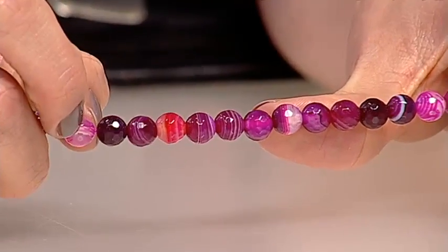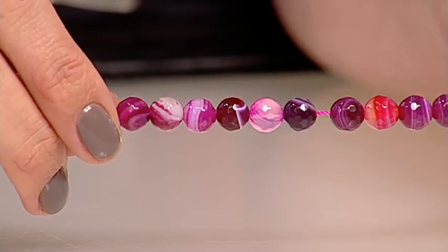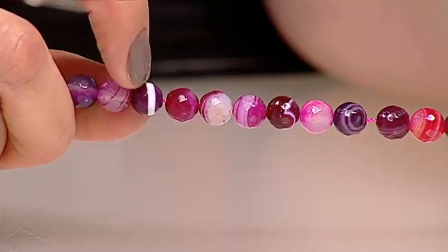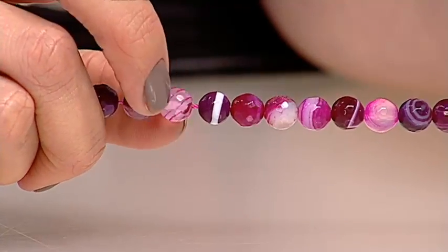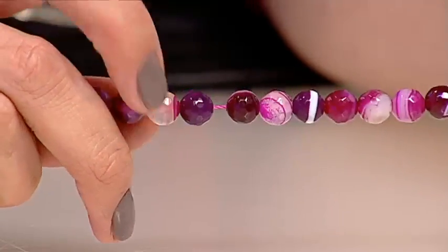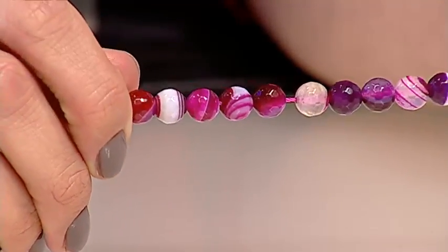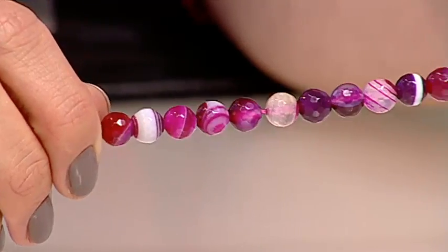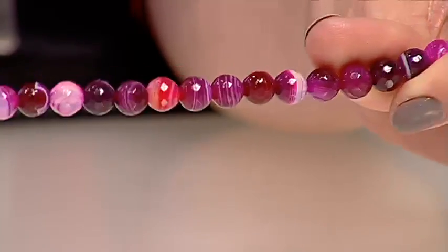I love this colour. I'm just going to pull it through there. Look at those. Look at that one there. I love that shock of white running through it. It's the patterns and the colours that are so unique in this strand. This is brand new today. We already have people on the phone lines.